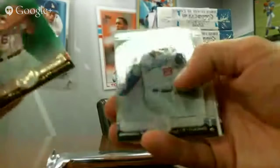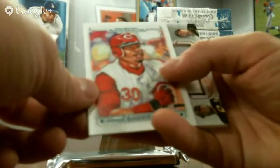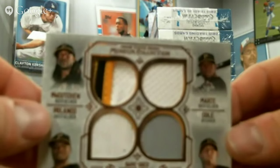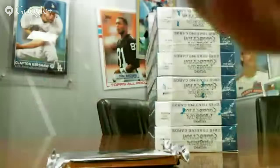Anthony Rendon to 199. Gonzalez, Pompey. And we've got a Ken Griffey Jr. canvas collection. Nice. Cincinnati Reds. And nice hit for the Pirates. Quad patch, McCutchen, Marte, Polanco, and Cole. 55 of 75. Sweet.